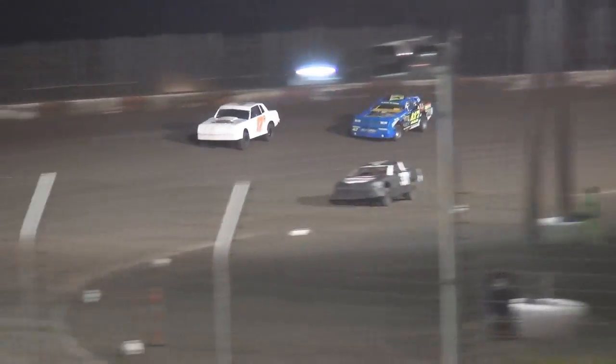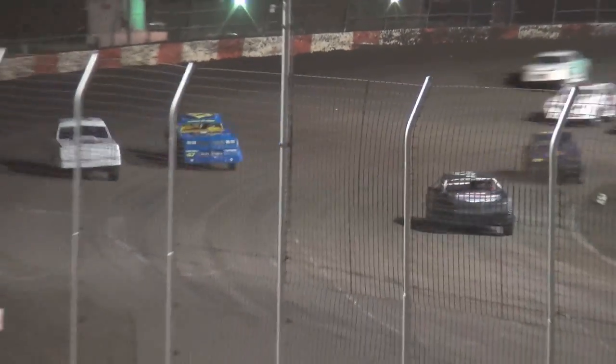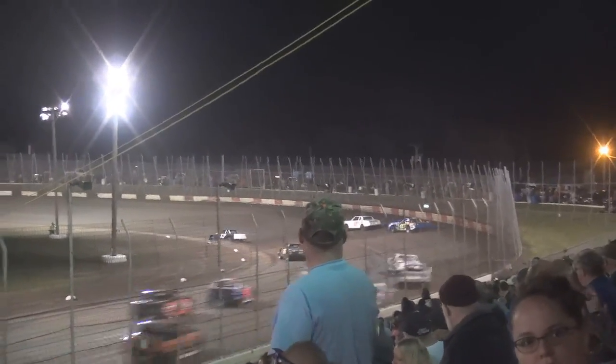Trevor Hunt on the bottom. Lucas Conley, Kevin Anderson on the high side. Oh, lap number 2 will go to Trevor Hunt, but he's got company. Lucas Conley, one of them guys that's not afraid to wheel anything on the high side, looks to take the lead. He'll pull alongside your leader down the back straightaway.